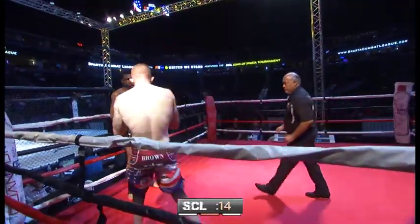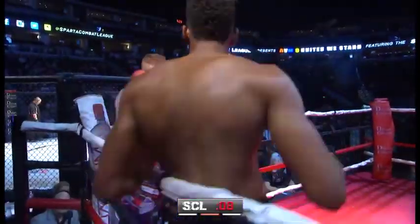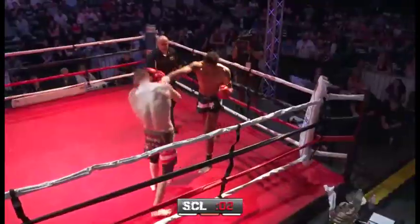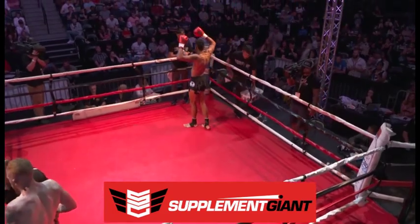Wes definitely, they both look good, but Wes looks like he's lost a little bit of snap. I agree with that. I was just going to say the same thing. Nice. These guys are on their feet, really good by both guys changing it up. This is the kind of fight we expected. Yeah. Excellent second round.